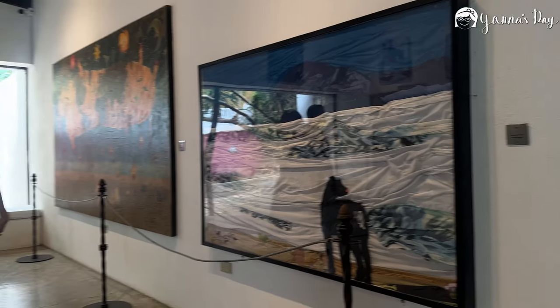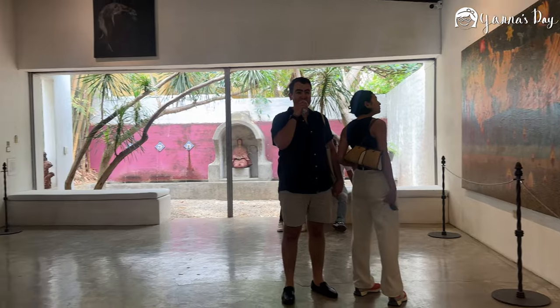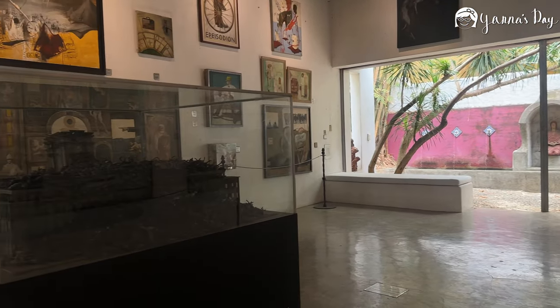Some of the places or galleries were under renovation, so we weren't able to go inside.